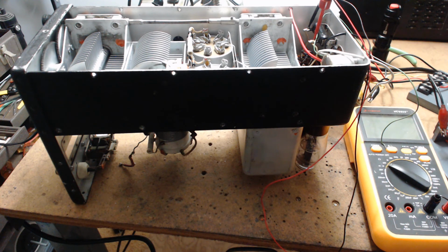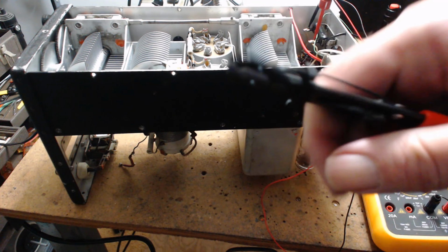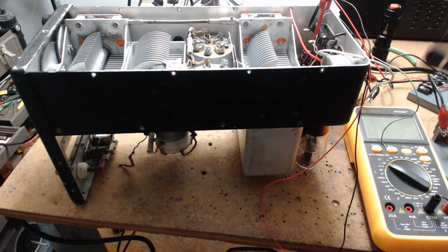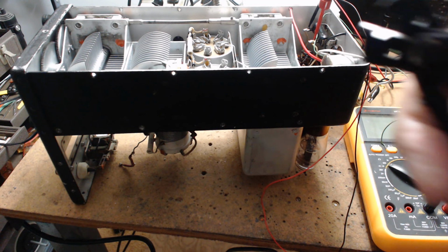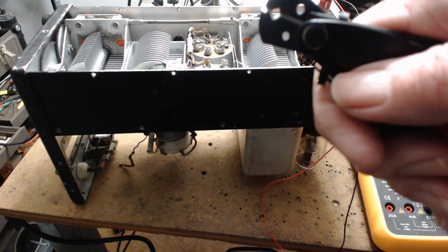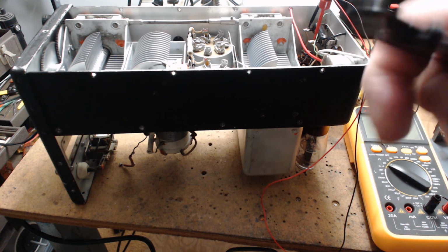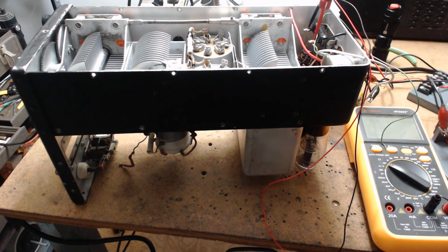And I was using these strippers I bought, and nothing like a real pair of strippers made in the old days. You barely squeeze into the insulation and pull, and the insulation comes off. These you've got to really dig in. They're dull, brand new. They're dull, but it's sad. And I have a lot of disappointing things that have happened in the last couple of weeks.